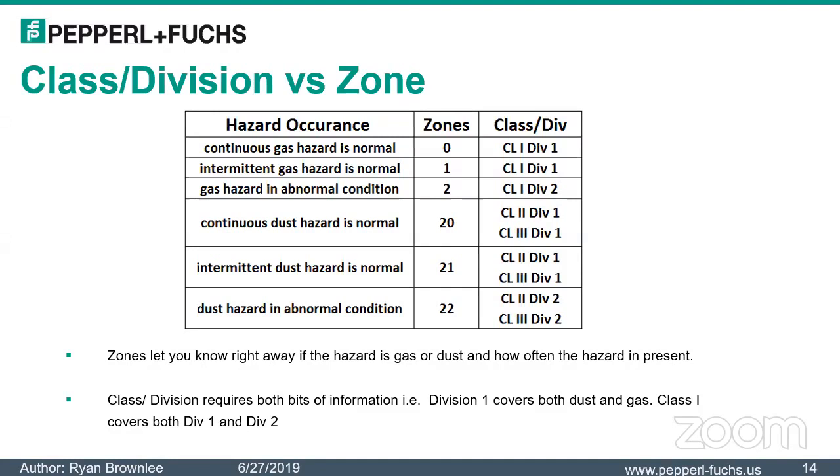So I can have a Class 1, Division 1, Group A, B, C, D, and you can see that dust is all Class 2, Division 1. So it gets a little confusing on that side. The zone application tells you specifically it's Zone 20. Okay, I know it's a dust and water. Class division requires both bits of information. We talked about it covers dust and gas, and Class 1 covers both Division 1 and Division 2. So zone is a little more finite focused, if you will.